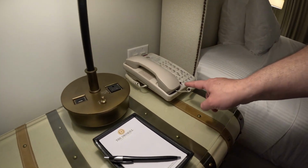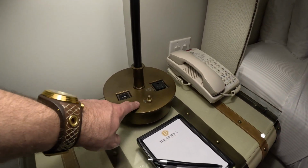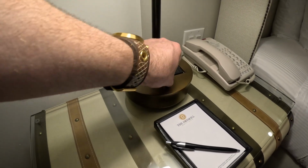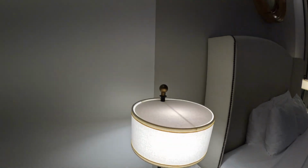The phone looks like kept from the 90s, right? You can charge though here. There's USB and a regular plug, and I hope they work. I think they do. We'll check it out. Yeah, you can turn that off and on. They gave a color on the wall to give a framing for the... Yeah, look at that, huh?